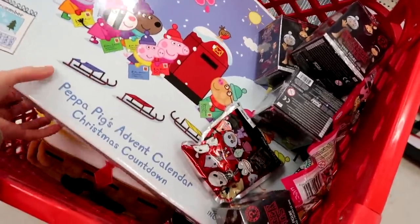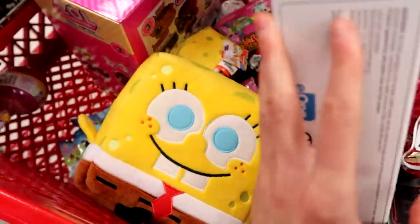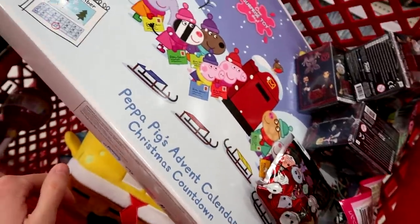All right, guys, this is everything I'm getting here at Target. All these blind bags, some SpongeBob, some LOL pets, lots and lots of good stuff. We are done with the toy hunt for today. We found so many cool things and we got such an awesome deal. 25% off, especially the LOL pets. I'm so excited to have finally found them. Finally, the search is over.